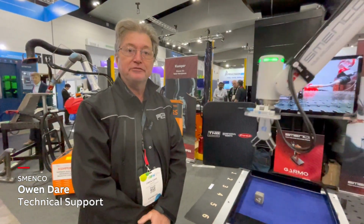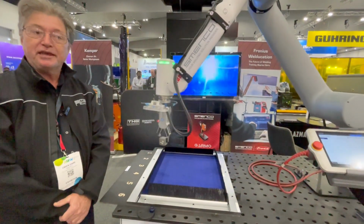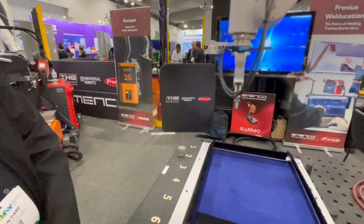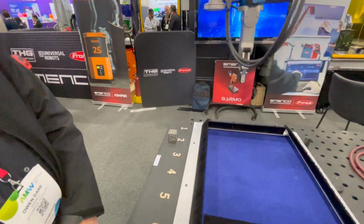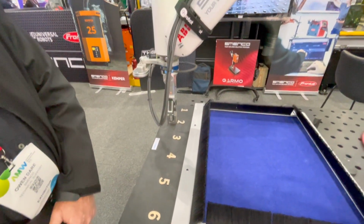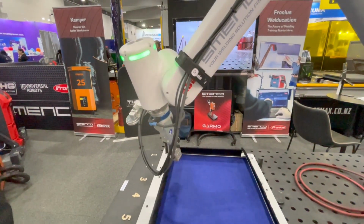We're here at AMW 2025 showing off our ABB GoFa cobot, demonstrating a pick and place application using vision and a gripper. So the application recognises whereabouts the dice is on the board and then places it in the appropriate box according to the number that it's found.